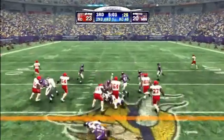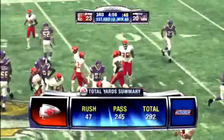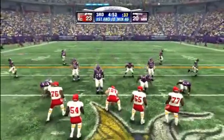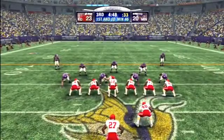Johnson again. He's hit hard on the play. Nice run there. It will be enough to move the chain. Oh, that's going to be a tough day for the defender in the film room after that one. Anytime an NFL running back can juke you like that and pick up a first down, it's a little embarrassing.